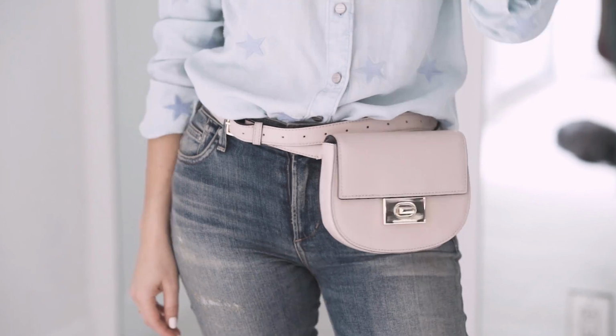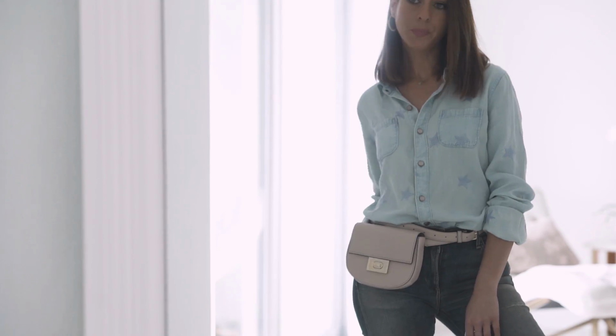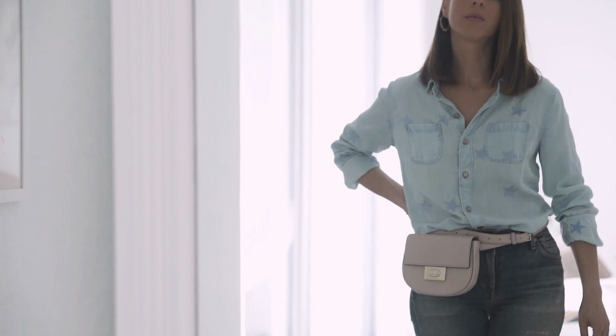Trend number 2 is the belt bag. So I know a lot of you are probably thinking belt bag, isn't that essentially a fanny pack? Yes and no. It is a fanny pack in the aspect that it goes around your waist, but it's not like that neon bag that you probably wore going to Disney with your parents. At least I did when I was a kid in the 80s and 90s. So this one is a lot more elevated.